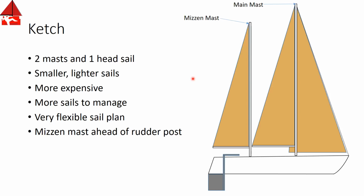Now, boats under 30 feet, it doesn't matter, but when you get a 45 foot plus boat, you don't want to have to use 2 people every time you want to change the sail, especially if you're sailing single-handedly, and on larger boats, a ketch may be something that you want to look for. So it's going to become important when we talk about the next type of sail rig, but notice here where the rudder post is. In order to be a ketch, the mizzen mast must be in front of the rudder post.